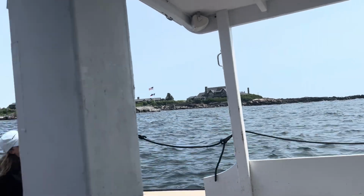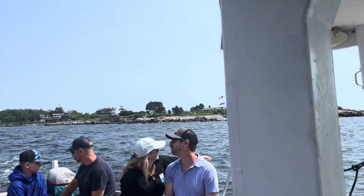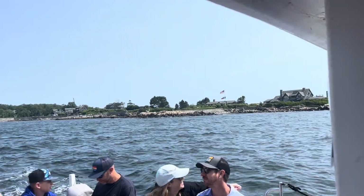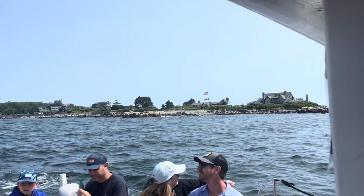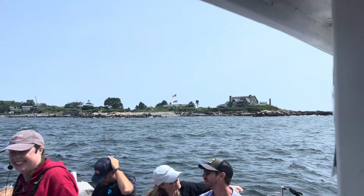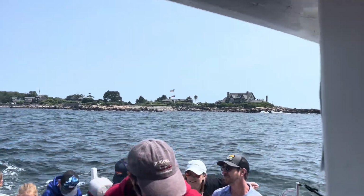So this is where former President Bush resides here in Maine, which they call the compound. It's all equal share. It's all equal.